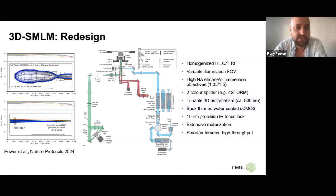For localization microscopy, we're generally taking tens to hundreds of thousands of images per rendered super resolution image, so it needs to be very stable. This is taken care of partly by pretty solid mechanical design, but also we have an infrared laser-based focus lock system, using total internal reflection of a laser from the cover slip as a kind of laser rangefinder. The back-reflected beam is collected on a quadrant photodiode, and the signal from this is then used to drive the piezo to maintain the spacing between the sample and the cover slip. This works with a precision on the order of about 10 nanometers.